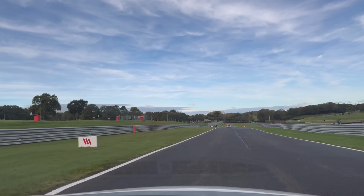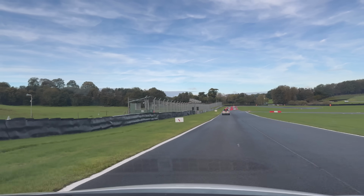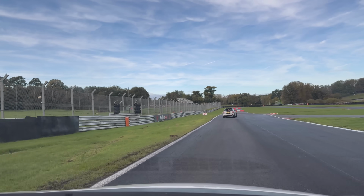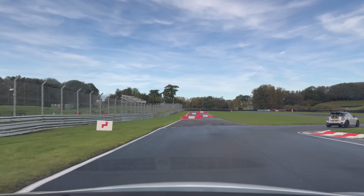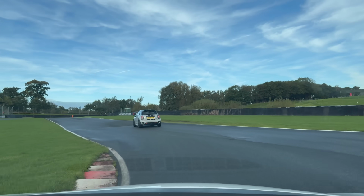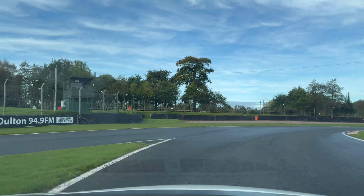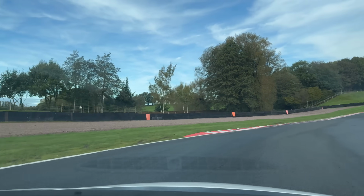This next chicane catches a lot of people out, hence the runoff straight ahead. As you're coming down the bank, you think, oh, I've got plenty of room to brake and slow myself down, but because you're coming downhill, and obviously you are going pretty quick, it comes up way faster than you think, and a lot of people miss the turning. I was taking it very steady, and I made it just fine.